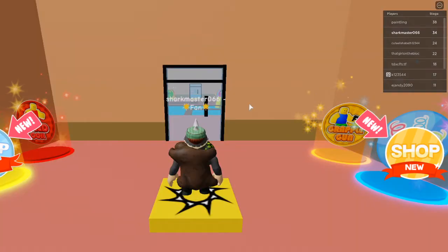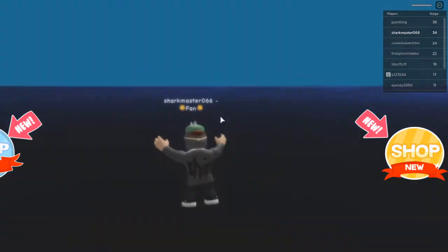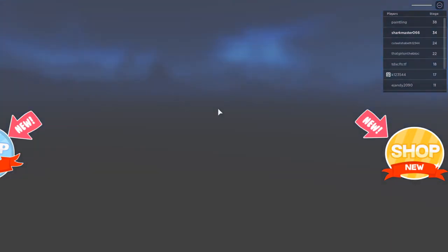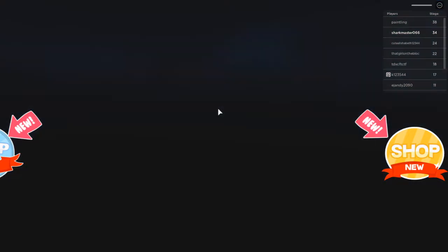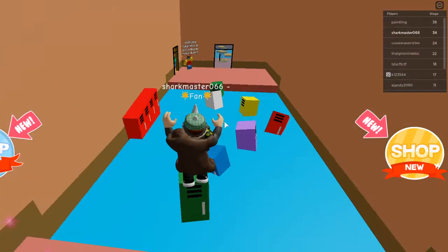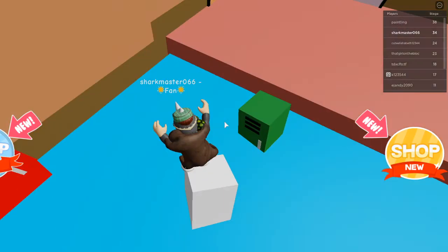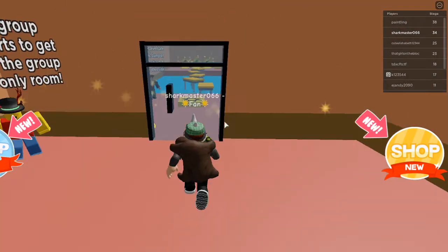I'm in second place, sorry. Locker. Yeah, you know what? I died, so that's bad, but whatever color I jump on, I'll say that color locker. Green locker, blue locker, purple locker, red locker, yellow locker, white locker, another green locker.